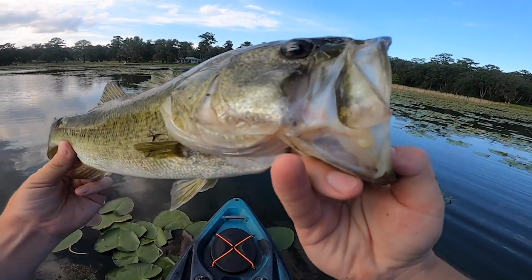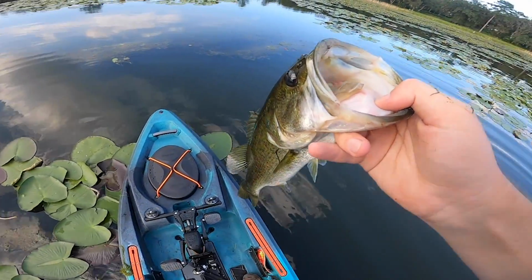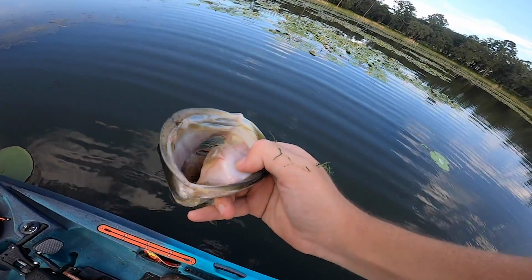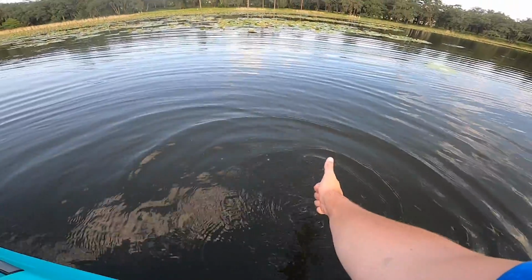Well, there she is, folks, in all of her glory. The first fish ever on my brand new kayak. Good 2-something pounder to start the day out. Look at that fish right there. There you go. Very nice.